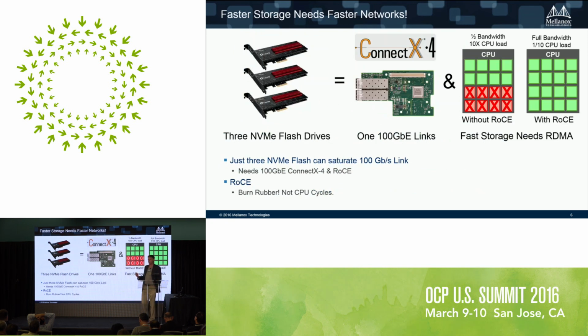I talked about the need for 100 gigabits per second. This was from a demonstration that Microsoft did at their keynote event in May of last year, at their conference. What they showed was that with 3 NVMe drives, they were able to saturate a 100 gigabit per second link. They did that with a special technology that we have called RoCE, which stands for RDMA over Converged Ethernet. RDMA is a way to move data very, very quickly between server nodes or between server and storage without involving the CPU.